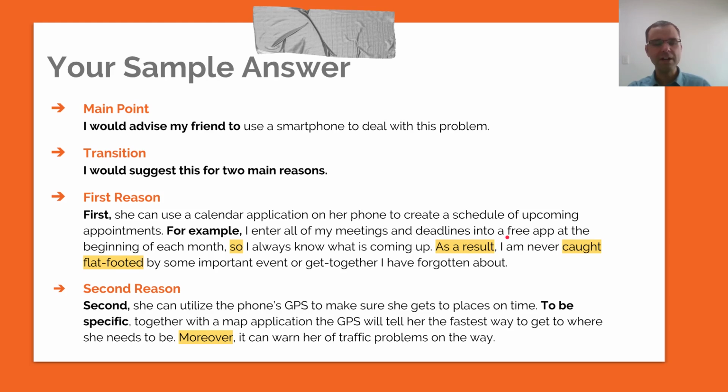Second, she can utilize the phone's GPS to make sure she gets to places on time. To be specific, together with a map application, the GPS will tell her the fastest way to get to where she needs to be. Moreover, it can warn her of traffic problems on the way.